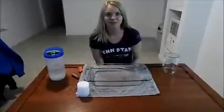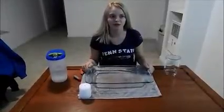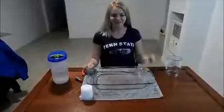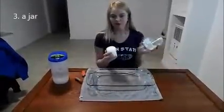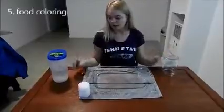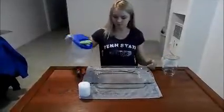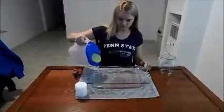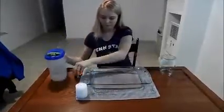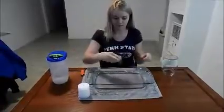This is an experiment to show an example of Gay-Lussac's ideal gas law. For this experiment, you need a clear casserole dish, a candle, a jar big enough to fit over the candle, a lighter, food coloring, and water. Gay-Lussac's law is an ideal gas law where, at constant volume, the pressure of an ideal gas is directly proportional to its absolute temperature.